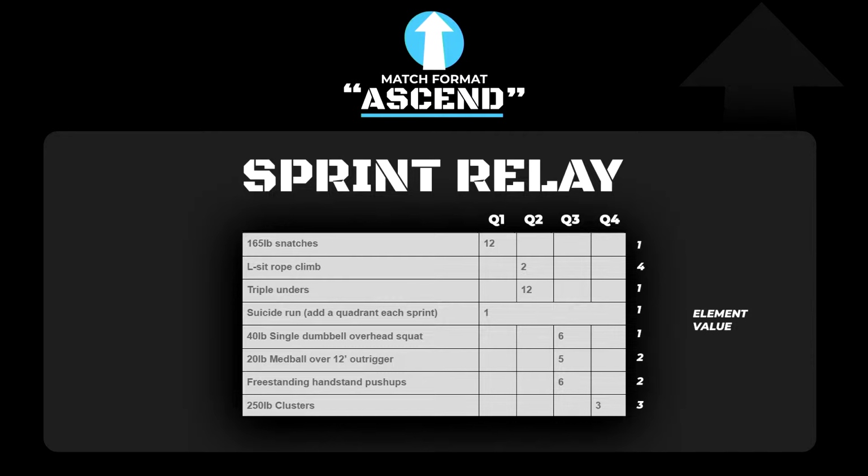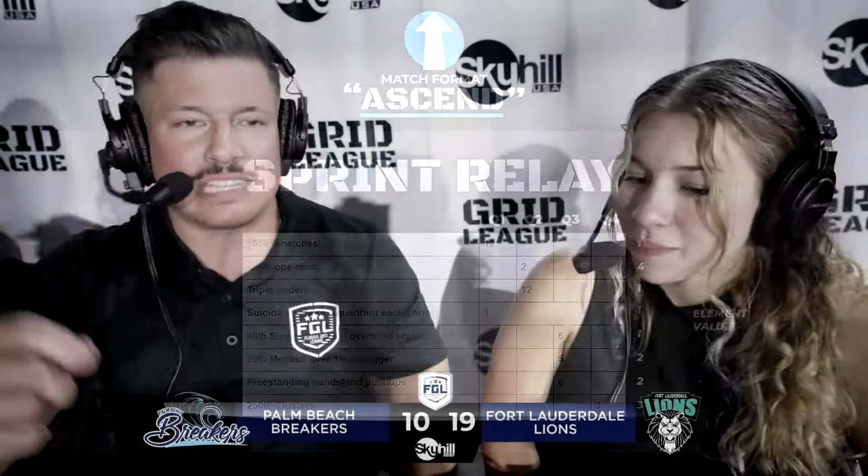But again, like you said, it's probably the most exciting race we'll see in all the matches all day long. And it doesn't have as much meaning right now, but I guarantee you in matches later on today, it will. But for these Breakers and for these Lions, every race matters equally. They want a race win.